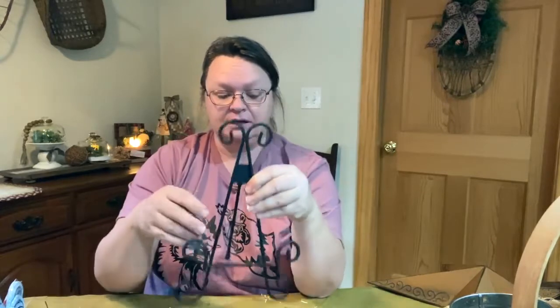I think the green tags were the ones that were half off today. I don't know if I found any green tags today. I don't think I did. No, I think everything was pretty much red tags. This one, the tag fell off, but this was only $1. This is like a picture stand, it would make a good cookbook stand, something like that. I thought that was really cool.